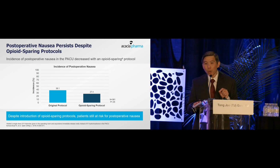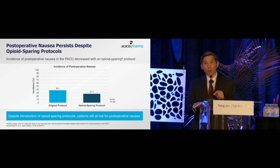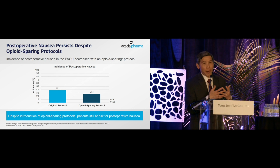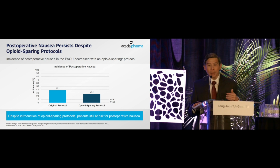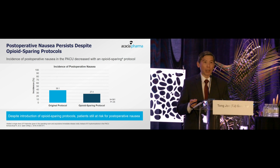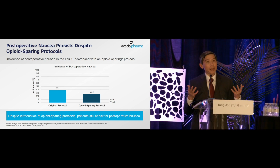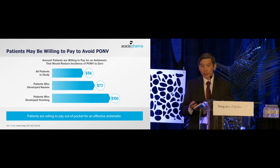Post-op nausea and vomiting also, because of opioids, we see a lot of post-op nausea and vomiting. Now, if you have an opioid-sparing strategy using multimodal analgesia, your PONV score typically reduces. But again, this study shows that you still see some post-op nausea and vomiting. So it's not all due to opioids. And there are some other factors that can also promote PONV as well.